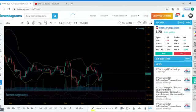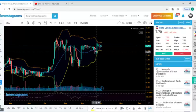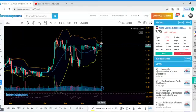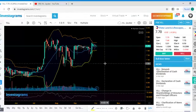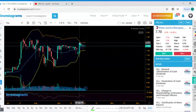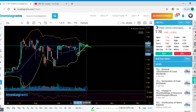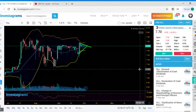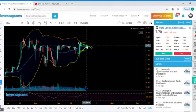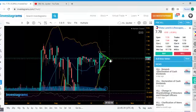VLL. For VLL, I'm seeing an ascending triangle. Yeah, looks like. So this is what I have here, an asymmetrical triangle. If I am to judge here, I will only enter when it breaks out of this support, I mean resistance, that we have here. So use this line as your resistance.